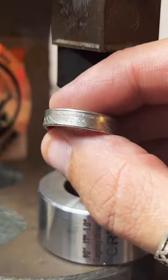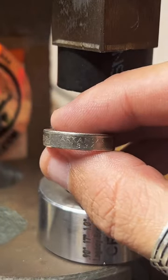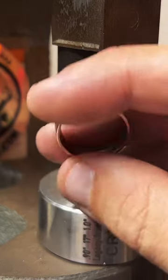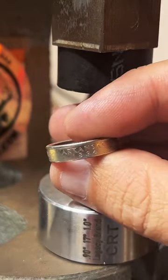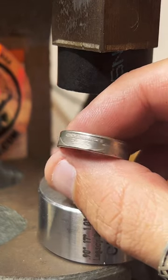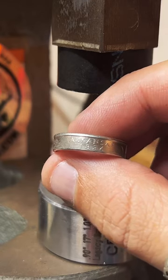There we go. We've got these quarter coin rings available for all 50 states. Copper clad ones are 25. 90% silver ones are 100. A lot of coins that you can pick from on the website to be made into rings.